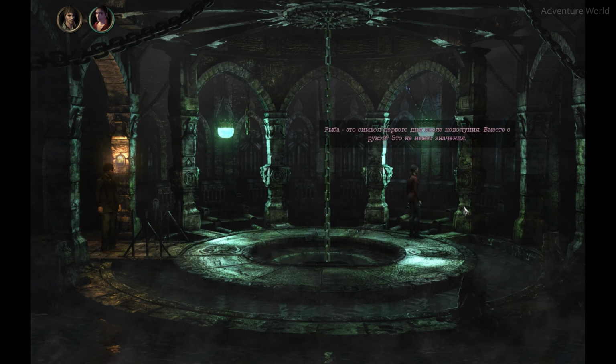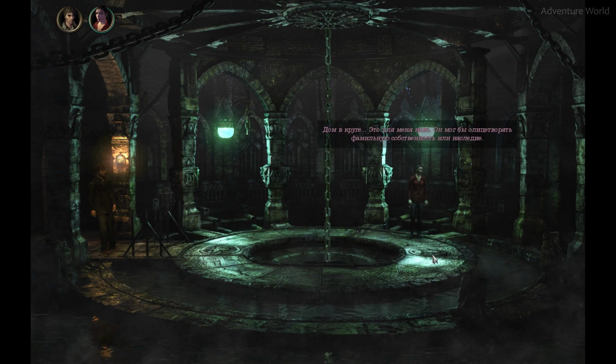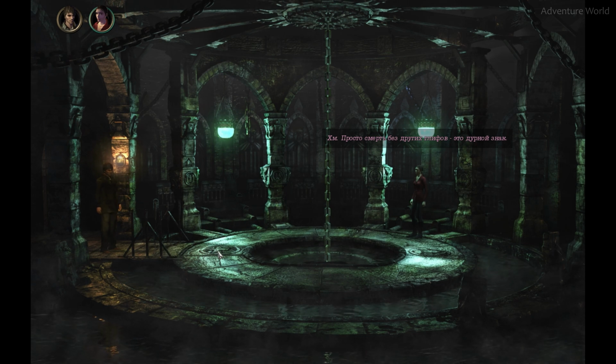The fish is the symbol for the first day after a new moon. With a hand though, that doesn't make sense. The house in a circle, that's a new one for me. That could point to a family property or inheritance. Death on its own without any other glyphs isn't a good sign.